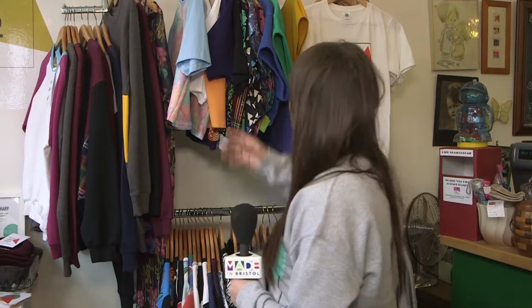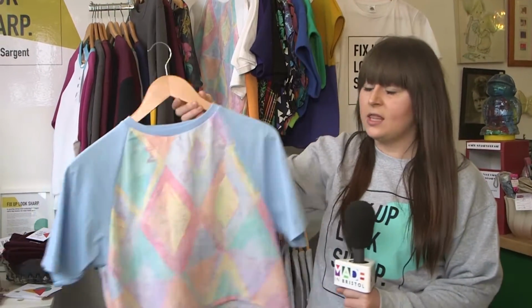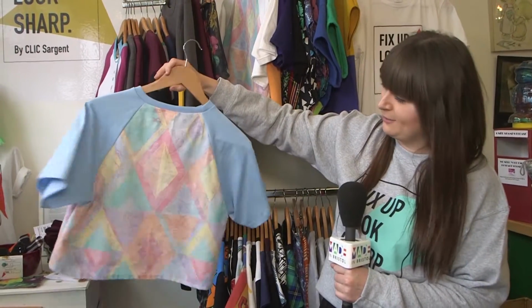It's amazing to see how they've managed to upcycle some old pieces into something new. And yeah, it is using old bits of material like an old bedsheet, but I mean, they managed to turn it into something really modern and stylish, like this.